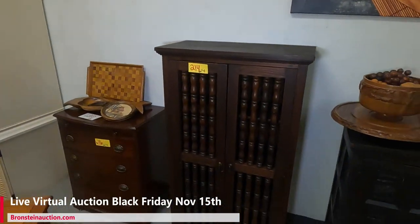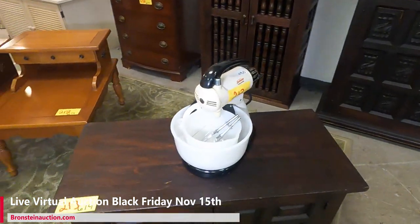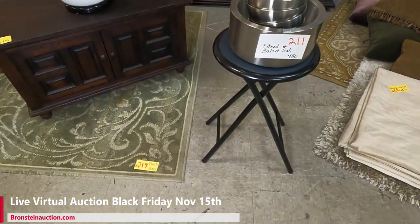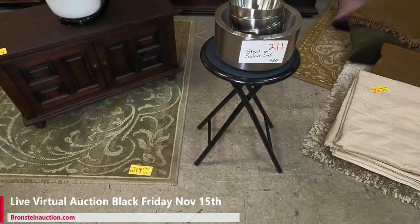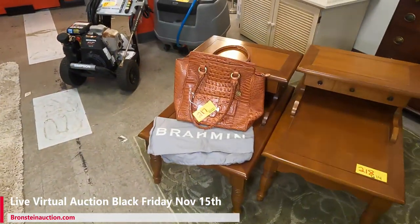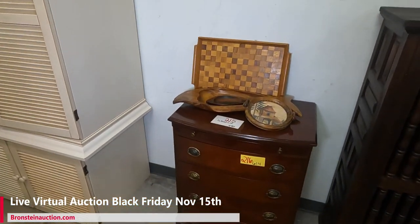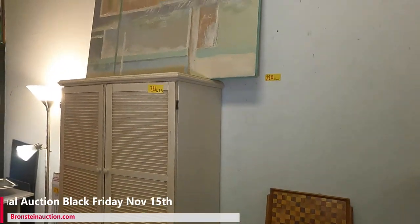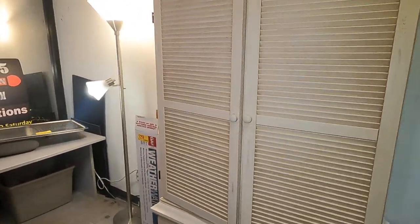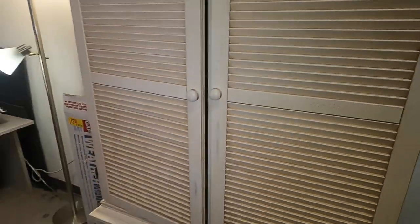All right, here we go. We have the tall cabinet right here. And a really nice, nice, nice old Sunbeam mixer. More cabinets. Salad stool stand. All right, some mid-century tables. A Bremen purse. All kinds of cool furnishings over here and decor. Nice modern picture up top. And a really nice armoire right here. And I'm going to open it up for you, Cassandra, so you can see it. All right, here we go.